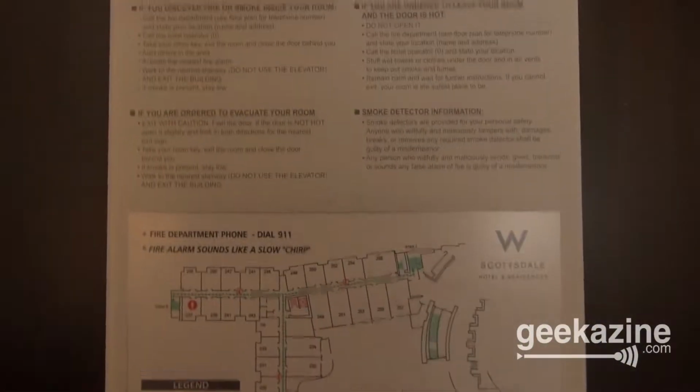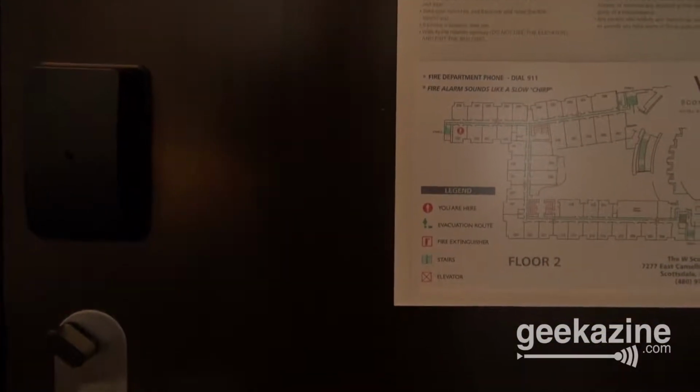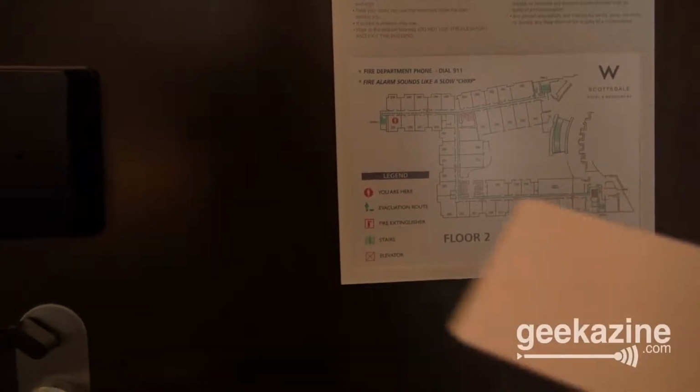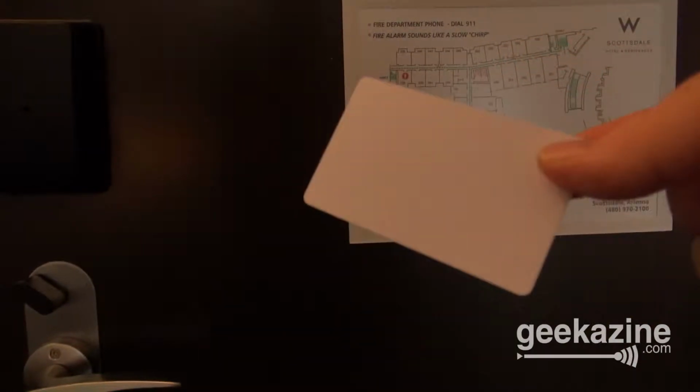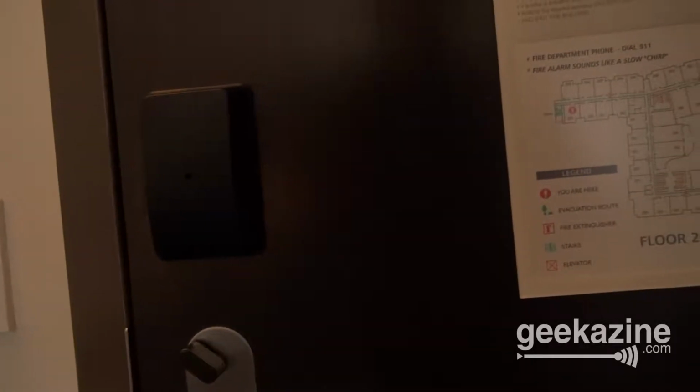So basically, this is the door. It's got the peephole, just like everything. The lock, 2 locks up and down. This hotel also works on the key card system that's non-magnetic. This is my key card. As you can see, it's completely plain. There's no magnetic stripe. You just touch it against the door and it'll unlock it. You also have to use it for the elevator to get there.